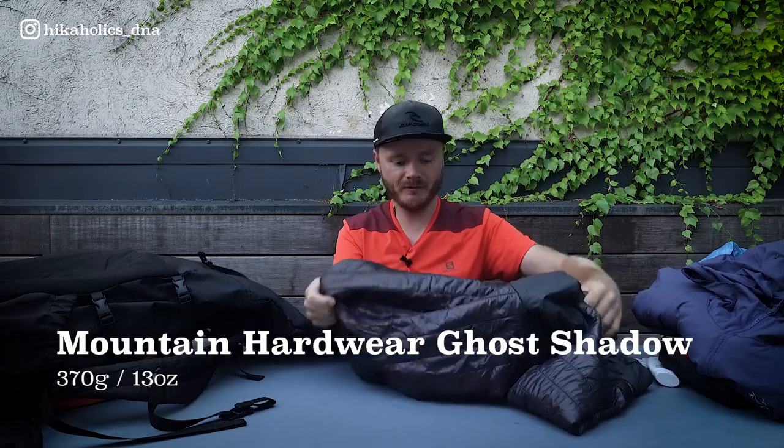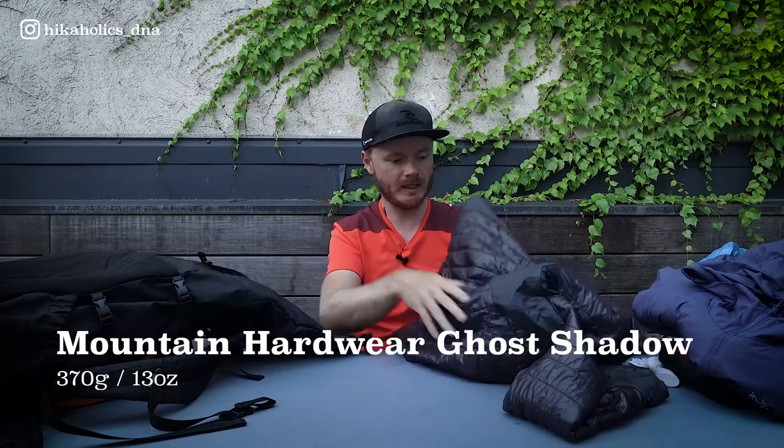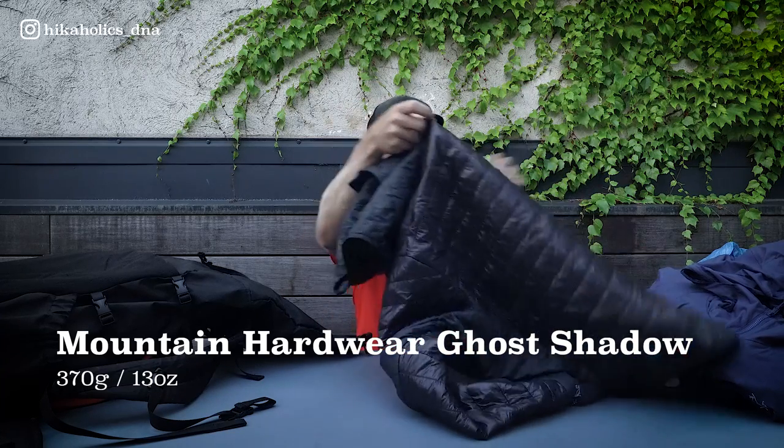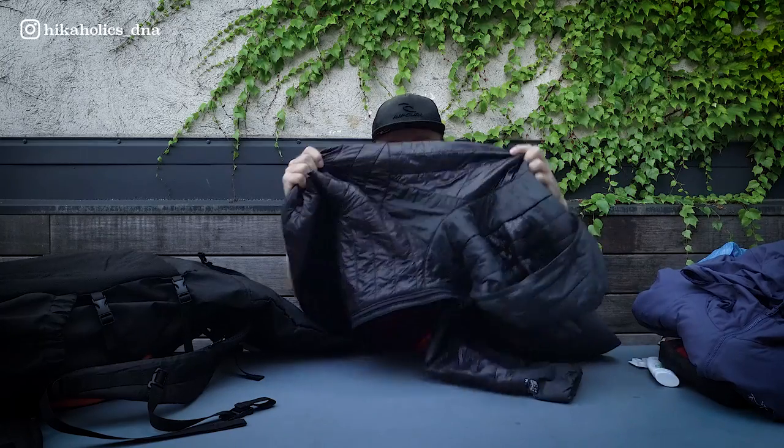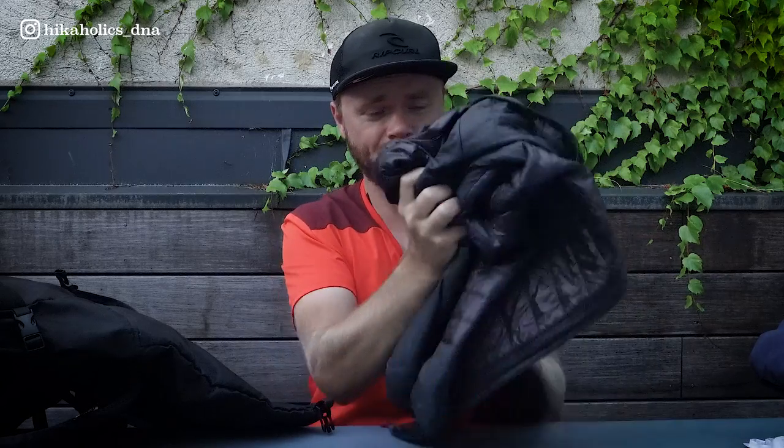This is my puffy jacket for the colder nights. It's a Mountain Hardwear jacket. I think 60 grams insulation, very light, very, very packable.